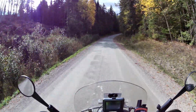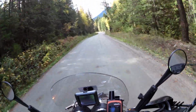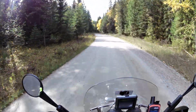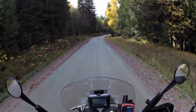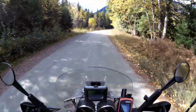You can really slide her in the corners, which kind of makes it fun for me on a sidecar, because you're not sliding her on the corners on the blacktop. So yeah, we're just shooting across here. Probably going to pull into the Sconlet Lake, have a sandwich and a beverage of choice.